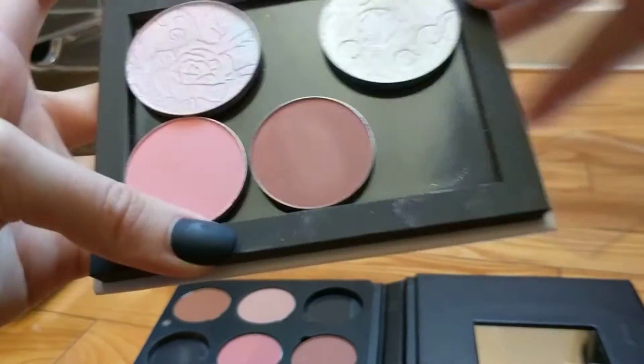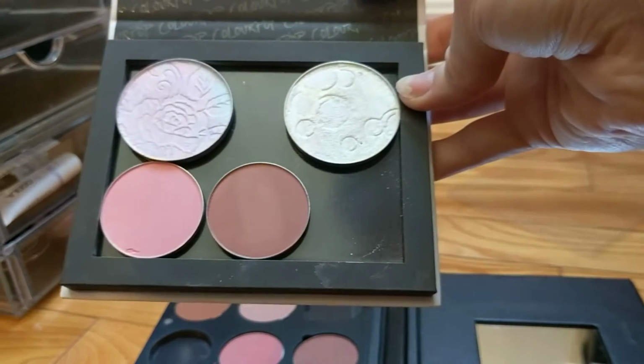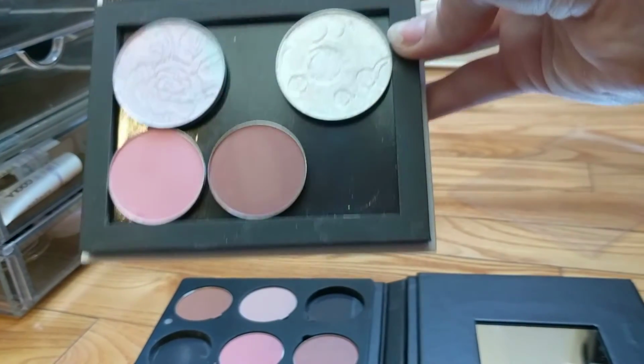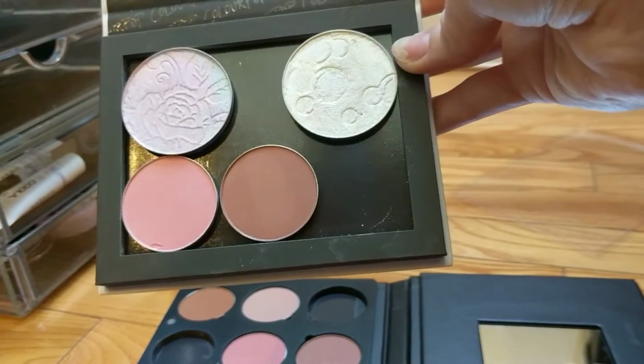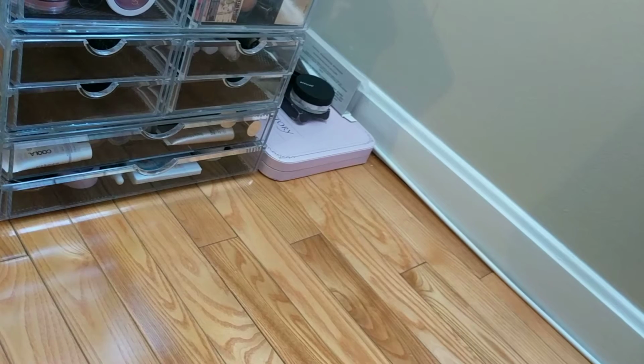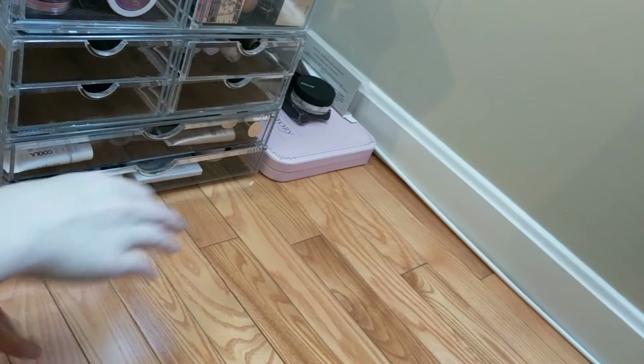I think this will be a lot easier for me to use these Ofra blushes. Instead of having the entire palette in there, I can just take singles and put them into blank palettes so I don't have this huge giant palette in there that I feel overwhelmed about. So I'm going to try and fix my camera angle real quick and then I'll be right back. Alright, so I hope this is a little bit better. So I'm going to go back there and pull out a few things.